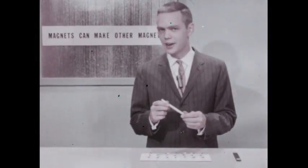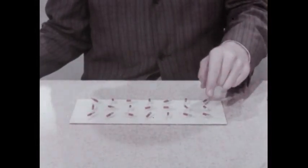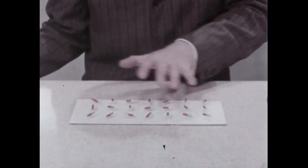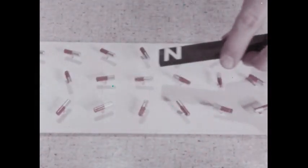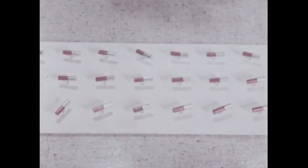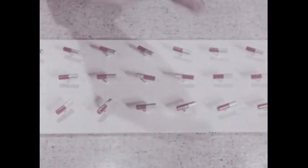I magnetized this iron bar by stroking it with a magnet. This model will help us see how it happens. In the model, there are many tiny magnets pointing in different directions. They represent the magnetic particles in an iron bar. When I stroke the model with a magnet, all the magnetic particles line up. All the N poles point one way, and the S poles the other. Scientists think that in a magnet, many magnetic particles are lined up.